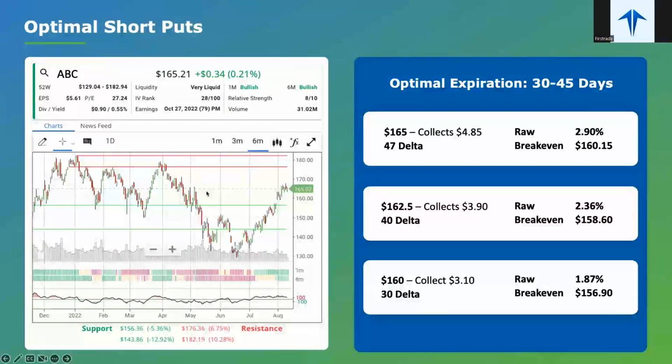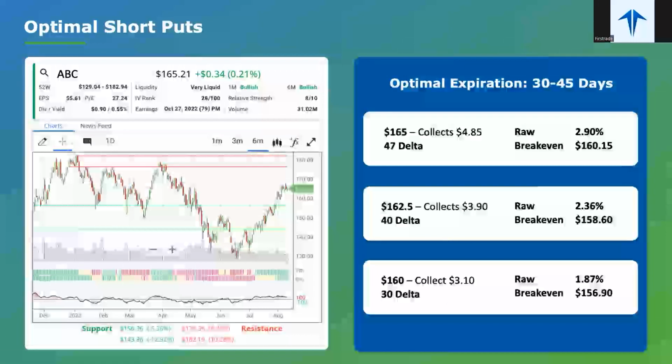I just want to own the security and sell a cash covered put in order to own that security. And that's fine. So in this case, we have deltas shown here, and we have the optimal expiration. Now the optimal expiration is 30 to 45 days, and that's because of that 14 to 21 days extrinsic value depletion that occurs. We have to take that into account.